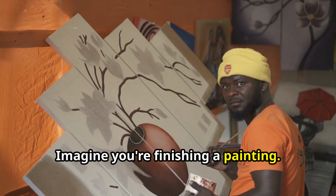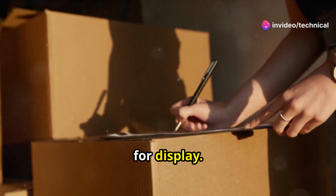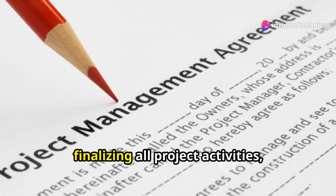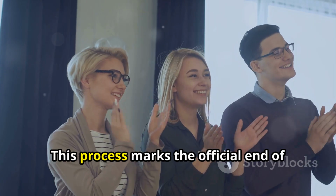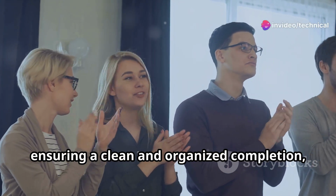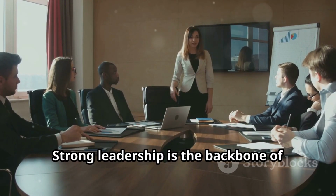Imagine you're finishing a painting. Closing the project is like signing your name on the completed artwork, signifying its completion and readiness for display. Similarly, the project manager acts as the artist, finalizing all project activities, obtaining client acceptance, and documenting project outcomes. This process marks the official end of the project, ensuring a clean and organized completion, leaving a legacy of valuable insights for future endeavors.